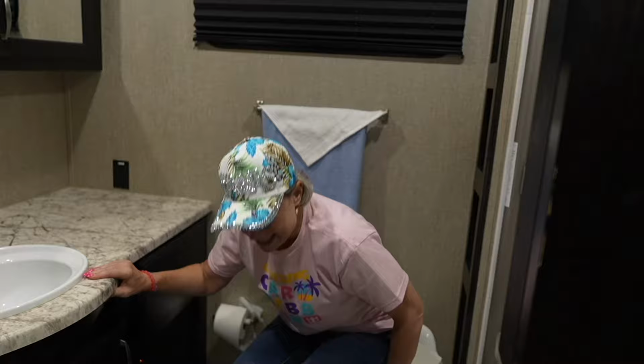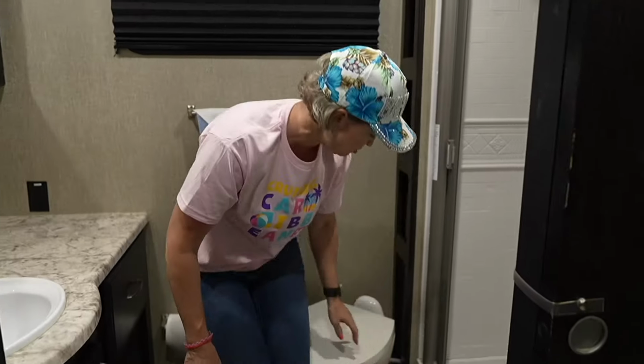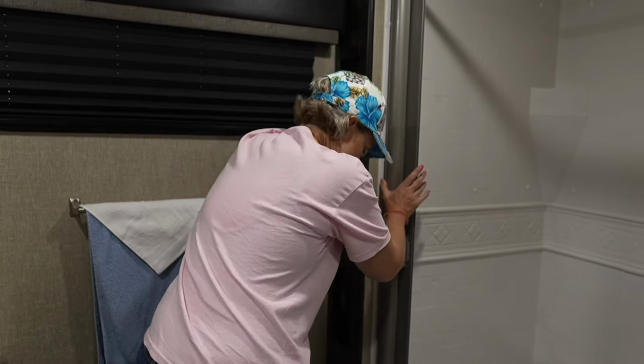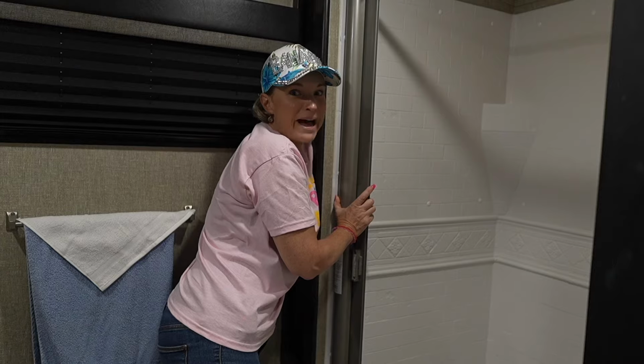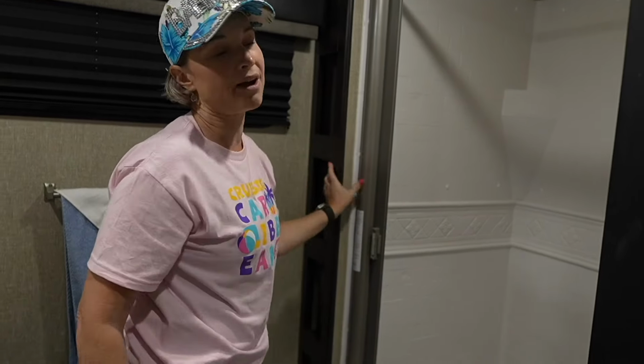This unit, I think, has a very prime pooping position, as Matt said so generously. And then this is all storage. I mean, all the way to the back. It goes all the way behind the shower. And you've got 1, 2, 3, 4 of those cubbies.